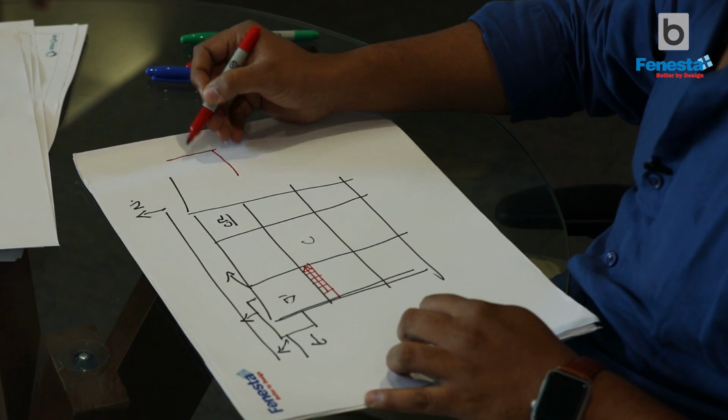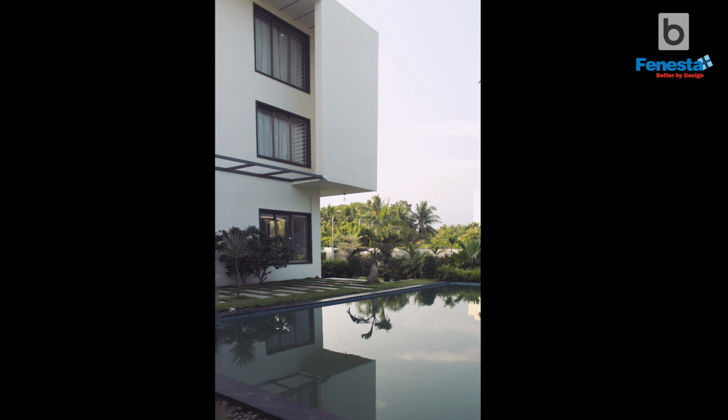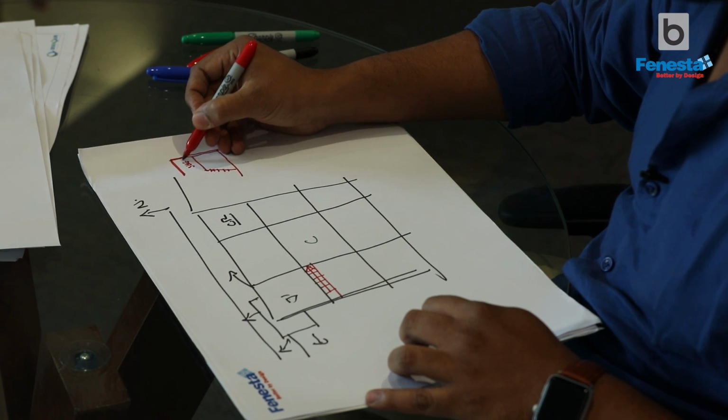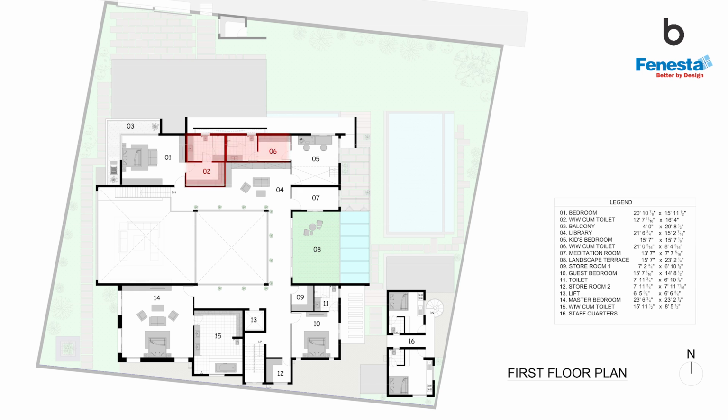So instead what we did is we split this level into two with a small ladder that would connect the kid to the above level. The above would be the sleeping area, and the lower would be the study. This probably would make it interesting for the kid as he grows up. Of course, the toilet goes right behind.